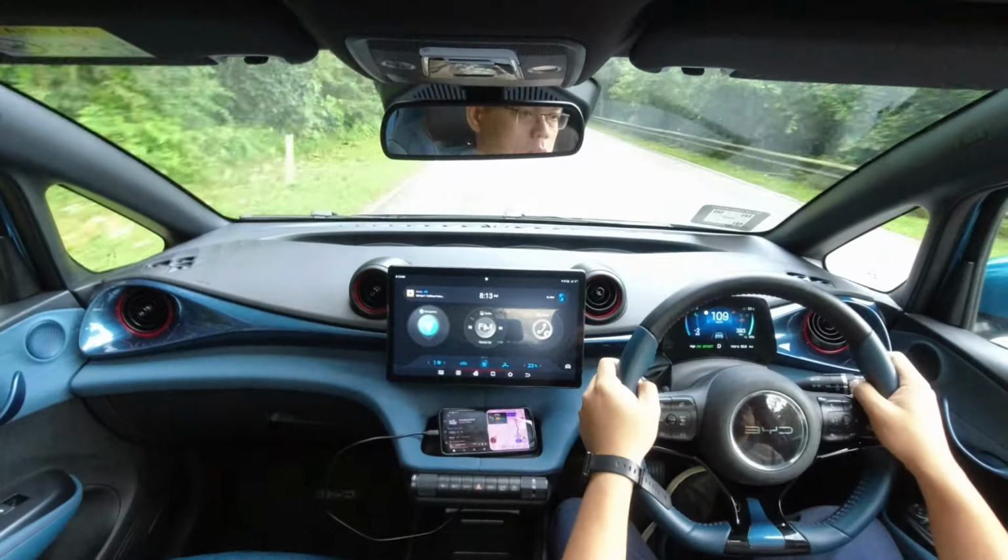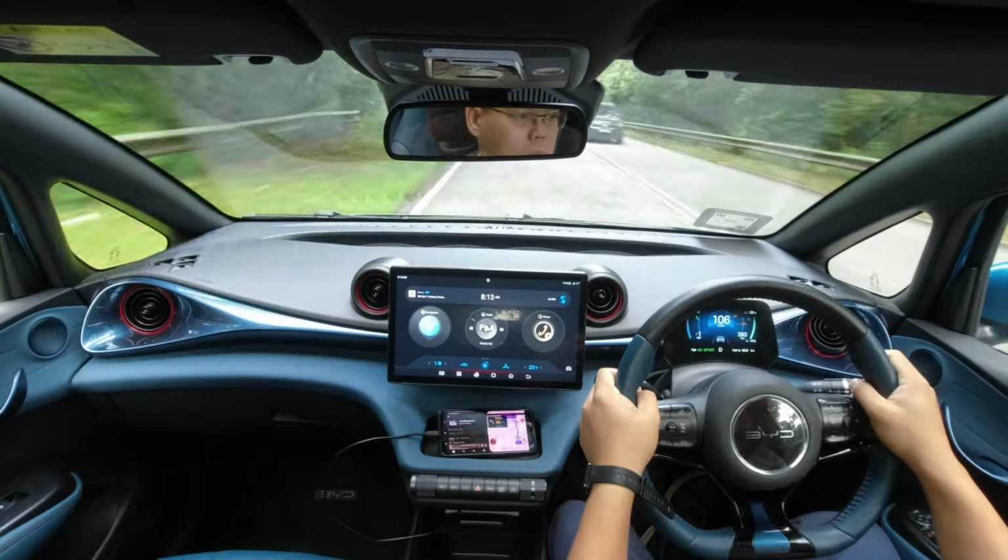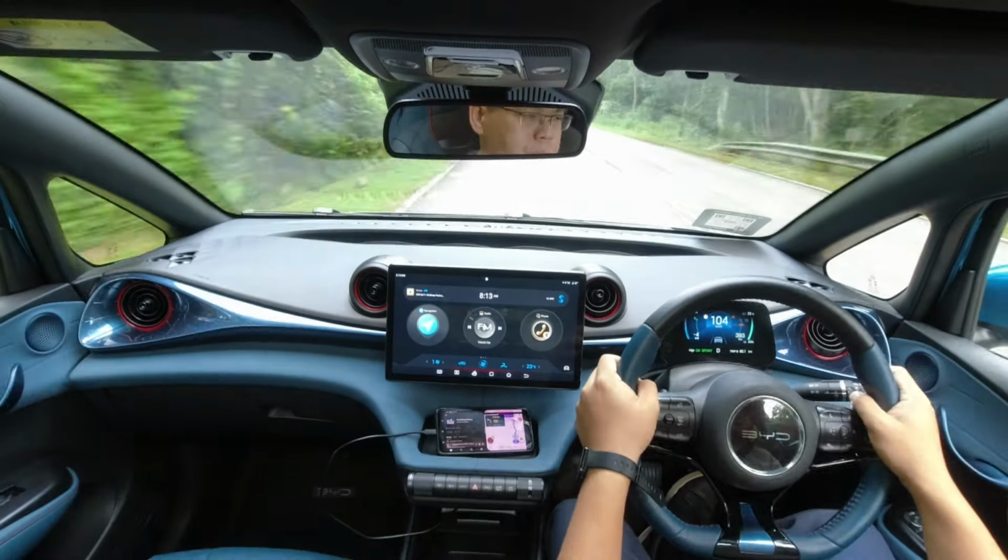Sure, if you have a larger budget, there are higher-end EVs on the market. But for the price, the Dolphin delivers everything you need with little to complain about.